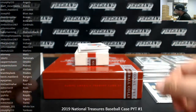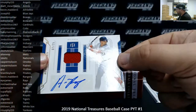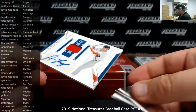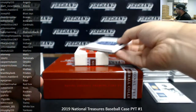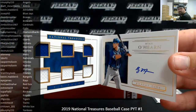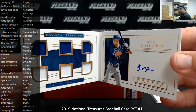Got a Game Gear jersey auto, number 25 for the Braves, Austin Riley. 2 of 25, the Braves going to David Mulder. Last card of the break is a 6-pack material signatures booklet for the Royals, Ryan O'Hearn, 42 of 99. Royals belong to J.P. Filla. There you go. 6 pieces on the left and an autograph on the right. Simple enough.